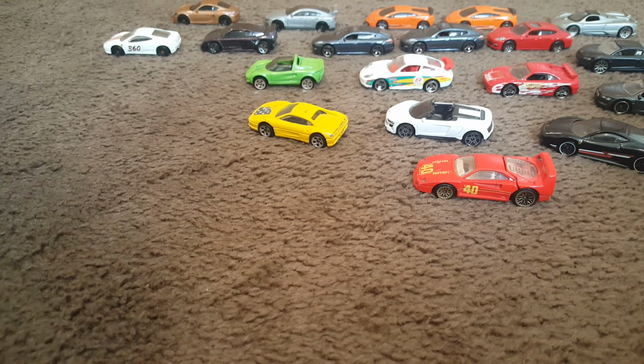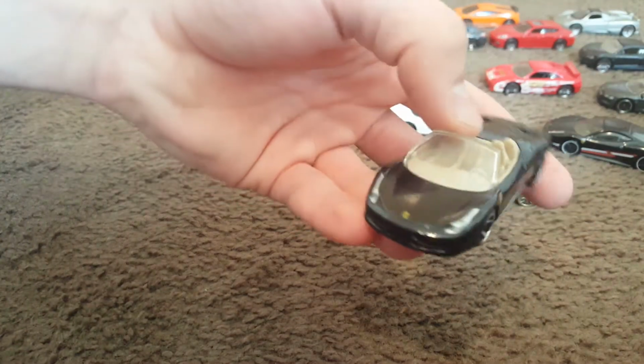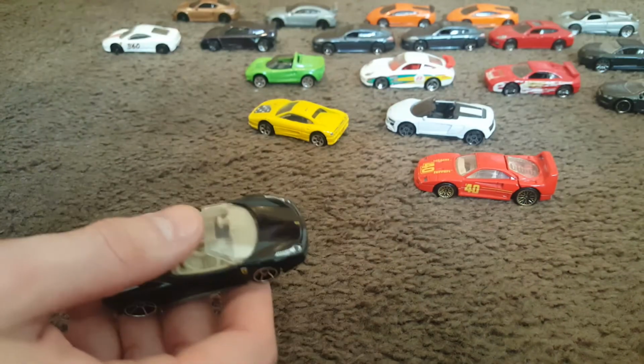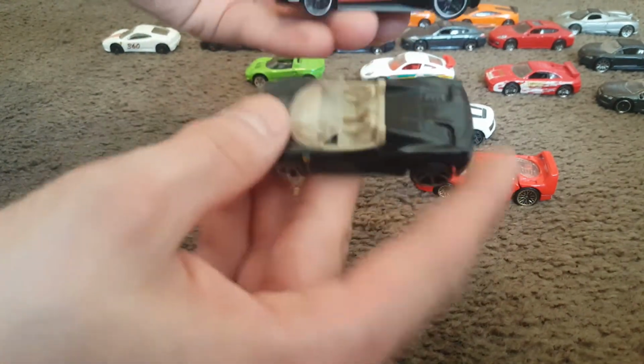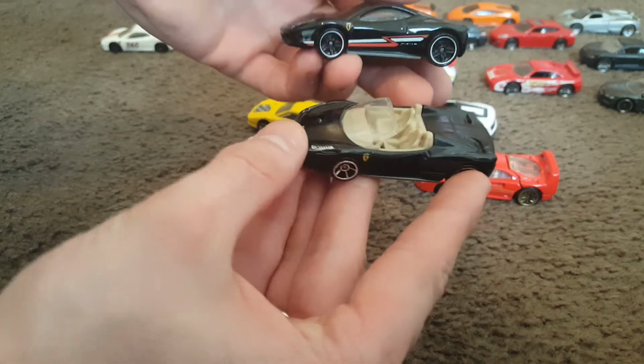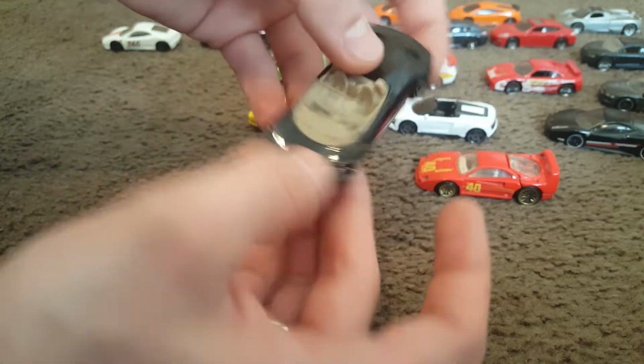Another Ferrari. Which one is this? Ferrari 458 Spider. I feel like this one, wasn't this one a 458? Yeah, so Italia and Spider. Pretty similar looking. Very cool though.